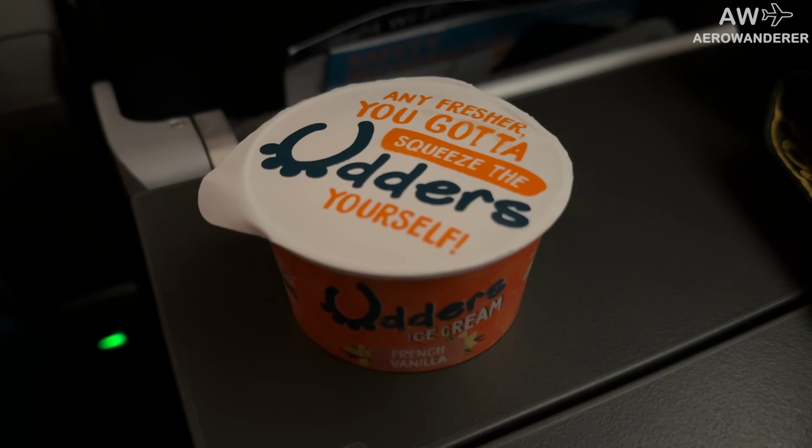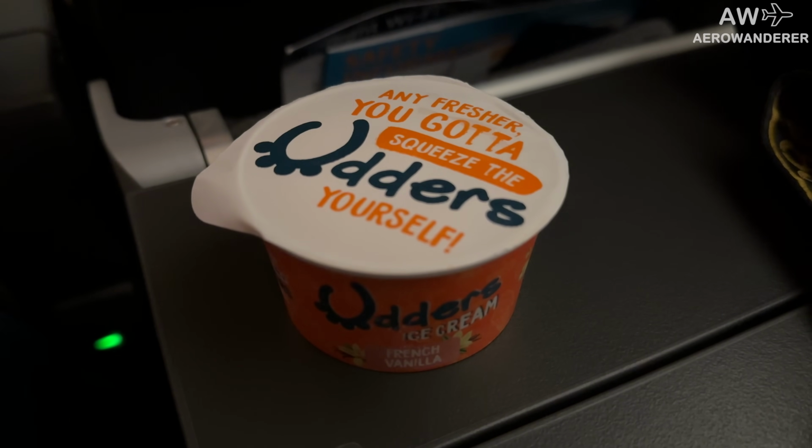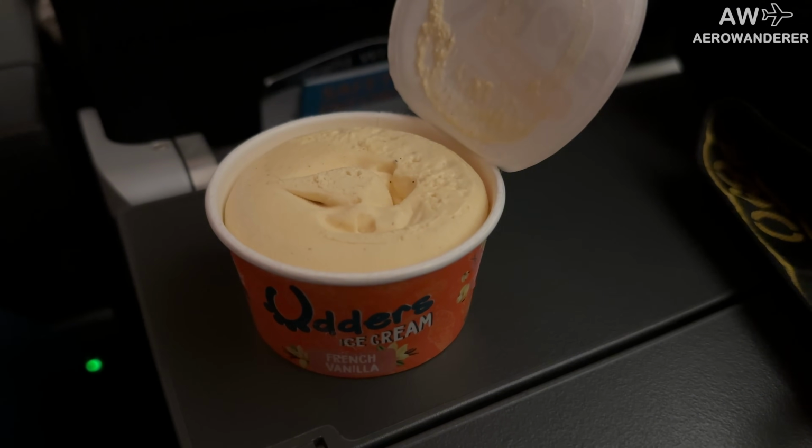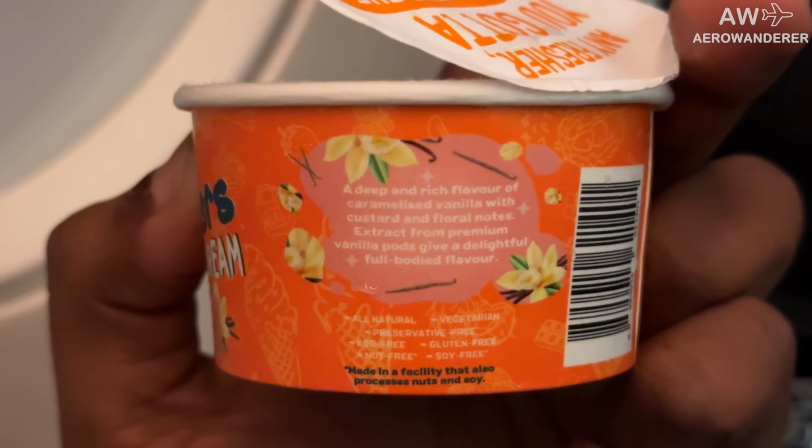Cruising at 40,000 feet up in the air, a sea of green dots, you could look down upon hundreds of fishing boats between the coasts of Indonesia and Malaysia. What's a good meal without dessert? A vanilla ice cream to top it off. These, manufactured by local company Udders, are only offered on outbound Singapore flights.